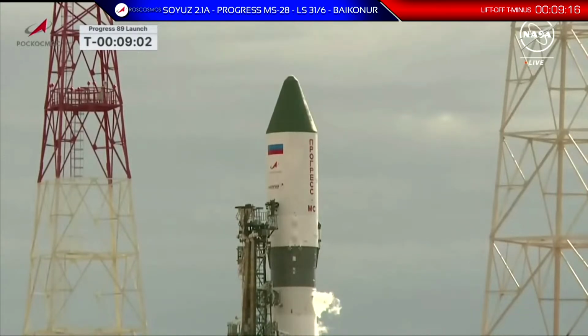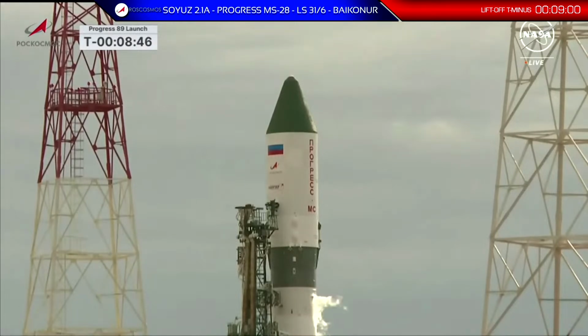T-minus 9 minutes and counting. You can see a glimmer of sunshine glistening on the upper stage of the Soyuz booster. The Progress resupply ship is encapsulated in that upper stage. And again, the launch shroud jettisoning to expose the Progress itself during powered flight will occur just over 3 minutes into the flight path of the Progress, which will arc out to the northeast from the Baikonur Cosmodrome into an orbit inclined 51.6 degrees to either side of the equator.